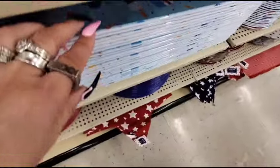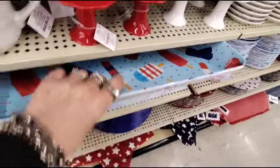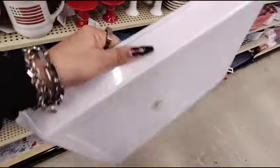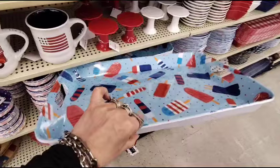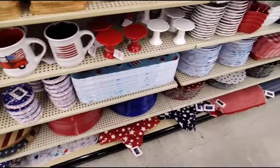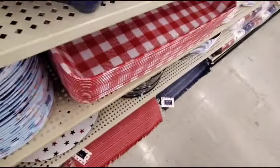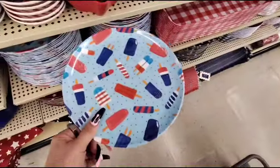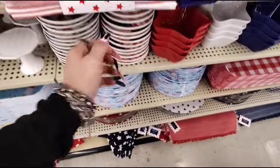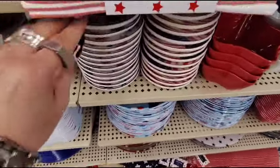And I want this tray. This tray will be mine. As soon as 40% hits off, I'll get it for $4.49. I forgot how much this is, $10.99. Love that. Those are definitely my 4th of July colors. And then they also have it in the red and white. And then I want one of these. And they also have these ceramic little plates, which, let's see.